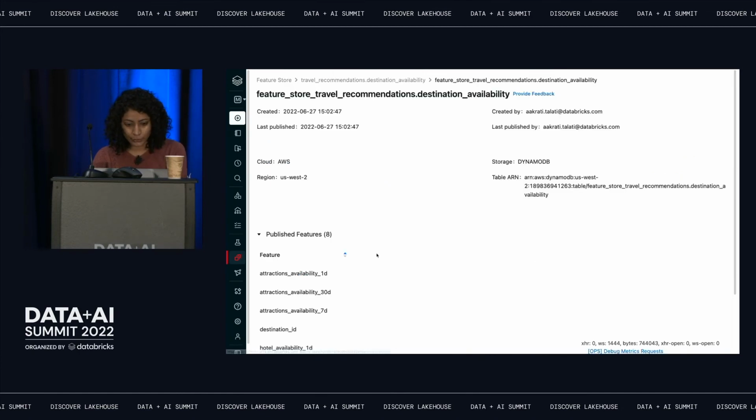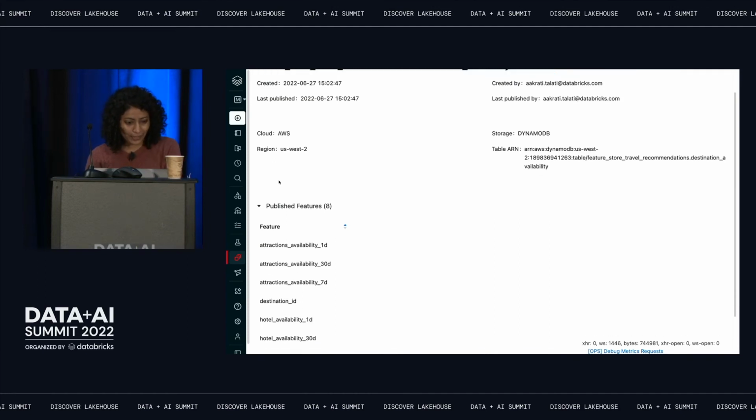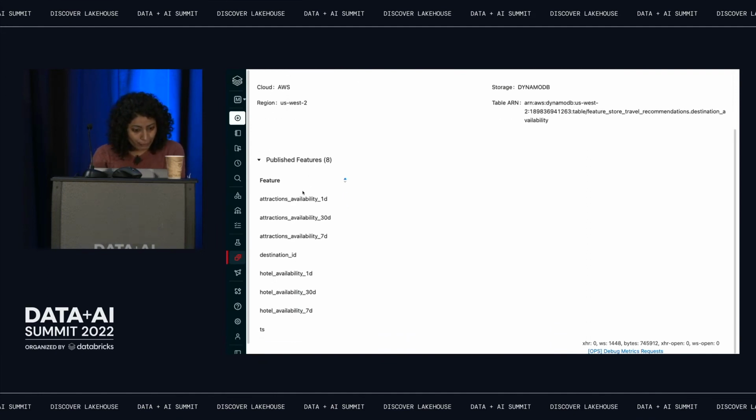And when we click through it, we can see that there is some metadata associated with it. One of them is region, which is US West 2. This is great because our web application is also deployed in US West 2, so we will have low latency lookups. You can also see a bunch of published features here, which are hotel availability and attractions availability.